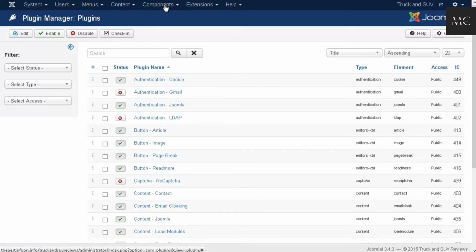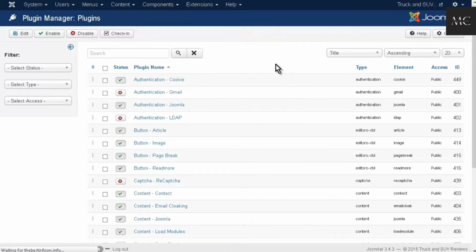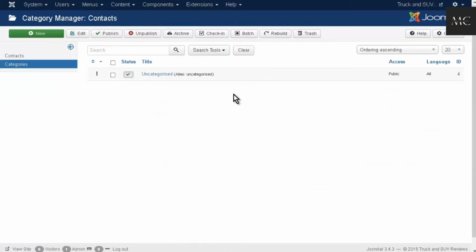Now let's go work with some of the components that we have installed on here now. So you can add banners. Contacts is one that we should have in here. So we have contacts and categories. Categories would be if you have, say, a shipping department and a parts department and an administration department. So you would want to set up categories for the different contacts. So let's set up one called sales.